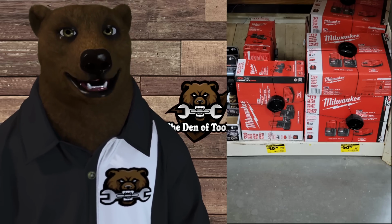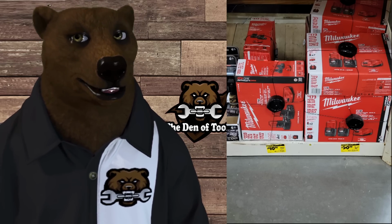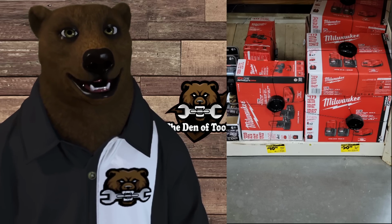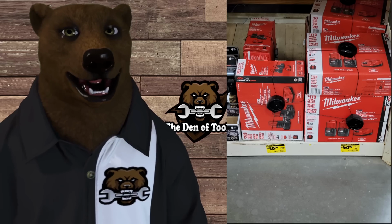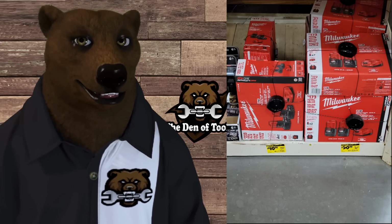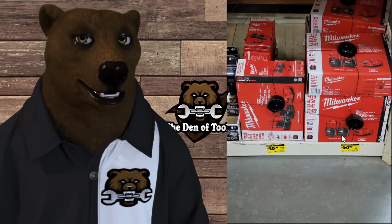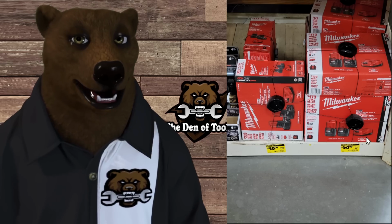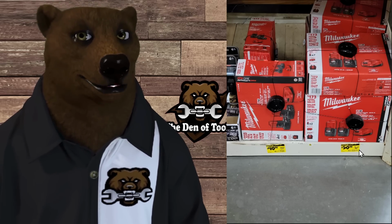This one is fantastic. I'm a huge fan of the M12 line, but with all Milwaukee stuff, it always hurts a little bit more with the M12 because the cost of the batteries is so high. Typically, your standard 2 amp hour battery from Milwaukee is going to be like $50. Now, that's the average price, not on sale. Look at this. You get not 1, but 2 batteries plus a charger, clearanced at $50. This is at Home Depot, okay?